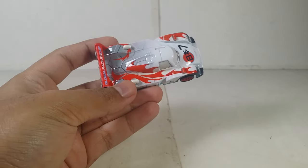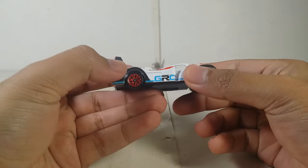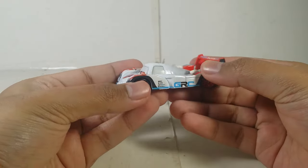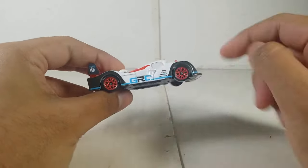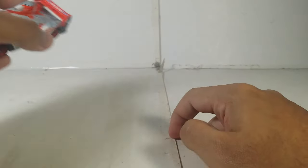I want to mention one thing. You can see the nice details and the flames look right there. It looks fantastic. The number 7 is right over here on the top. It's pretty nice, to be honest with you. I actually do like what they did. And of course, the blue lines going down here actually look fantastic if you ask me. So yeah, that's pretty much it for Shu Todoroki.